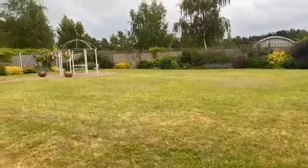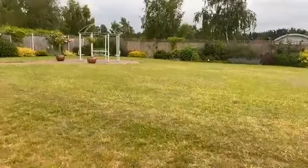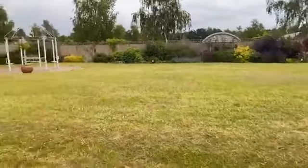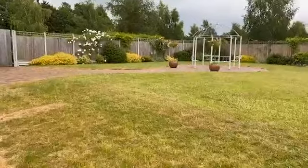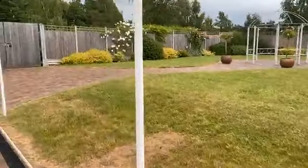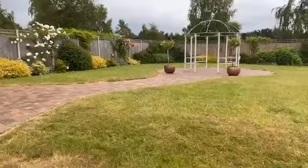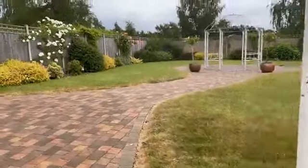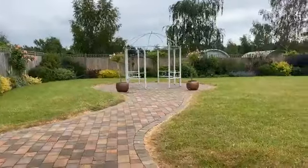Let the children blow off steam. Garden games here are a really good way of doing that as well, because you've got all of this lawn space. We've had everything from tug of war to sack races, which is a really good one. And then we recommend that you get your guests to line up the path here, and you and your partner under the gazebo, and you run down the aisle as people do the confetti throw, and it just really makes a lovely photo.